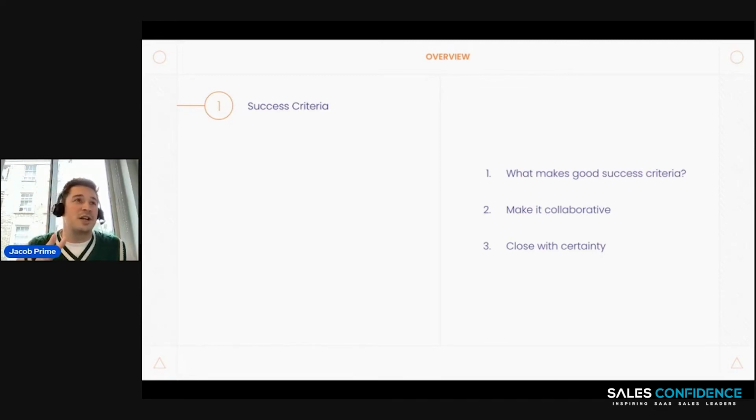There's 2 questions I like to ask at the end. The first one checks if someone's missing. So we might say, Mr. Customer, we've got some great success criteria here. One thing I was thinking is there anyone from the business that hasn't had a chance to input into this document that you think would be important to? And we can then check if someone's missing.